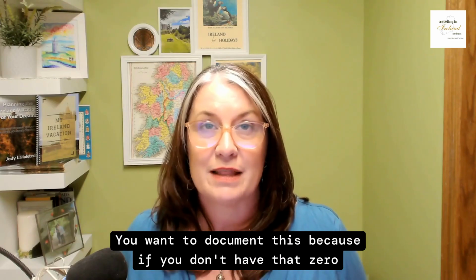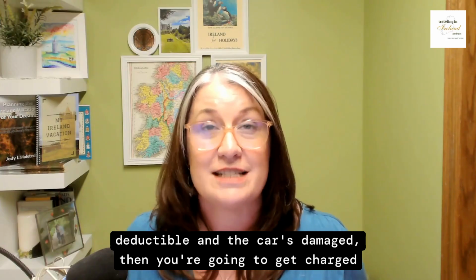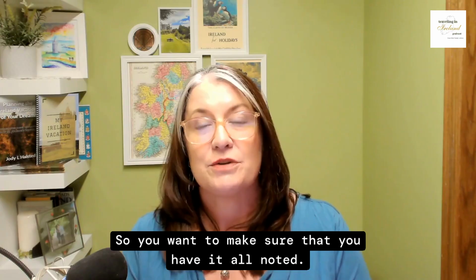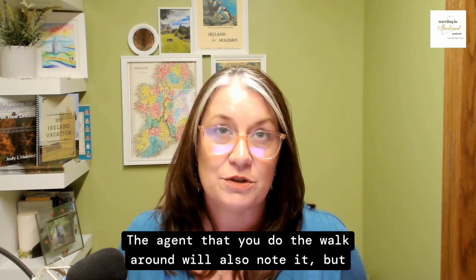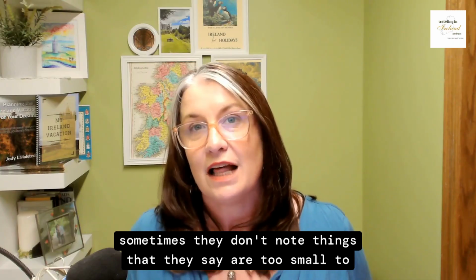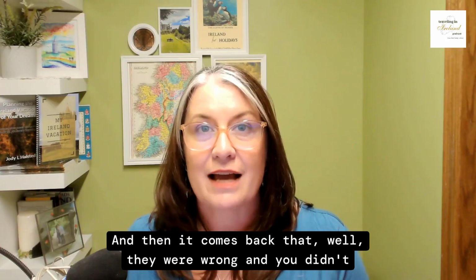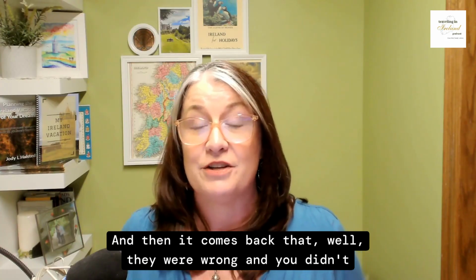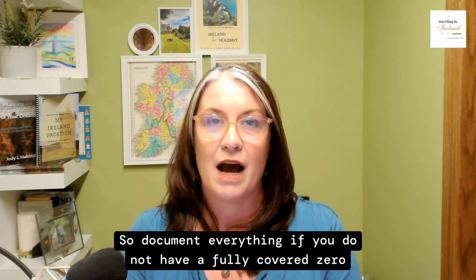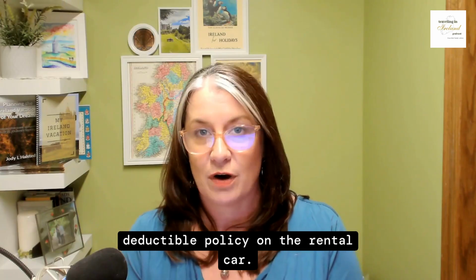You want to document this because if you don't have that zero deductible and the car's damaged, then you're going to get charged for it, right? So you want to make sure that you have it all noted. The agent that you do the walk around with will also note it, but sometimes they don't note things that they say are too small to count. And then it comes back that, well, they were wrong and you didn't document it, so it falls on you. So document everything if you do not have a fully covered zero deductible policy on the rental car.